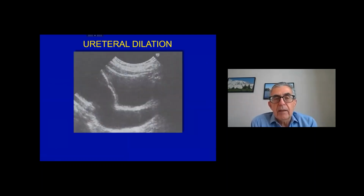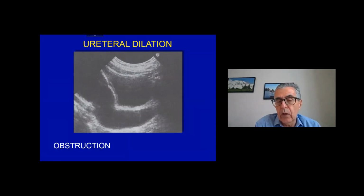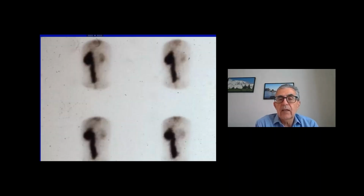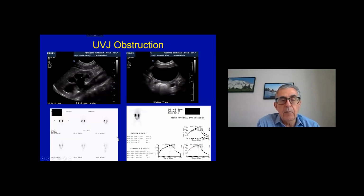The second abnormality that I'd like to talk about is ureteral dilation. As you know, this could either be an obstructed megaureter, refluxing megaureter, or none of the above. Most of them today are diagnosed antenatally. Some will present later on with urinary tract infections, stones, or hematuria. This is a renal scan that basically shows the kidney and the dilated ureter. Some of them do get obstructed and require surgical intervention. Those are with delayed drainage.